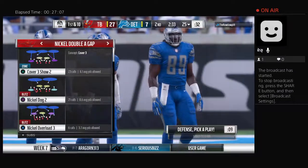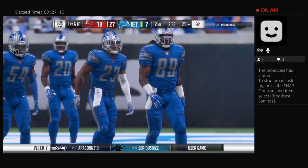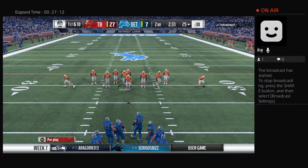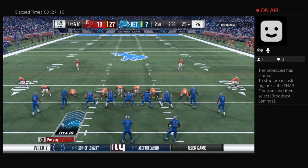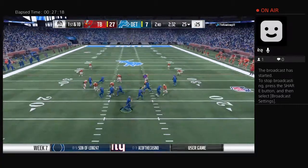The punter doesn't exist, guys. He doesn't even exist. He's not a team anymore. I just cut him, all right? So you've got to go out and create some offense for us here and give us some points. No way does that guy get on the field on this drive.